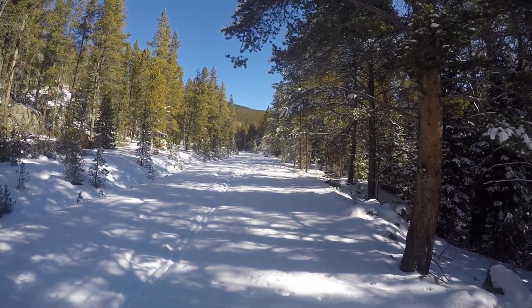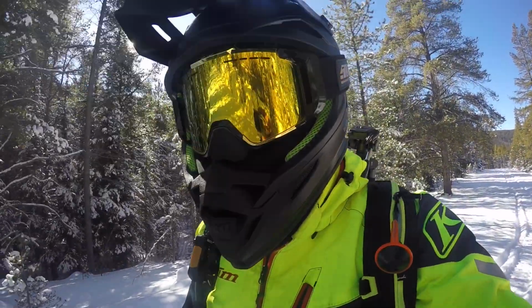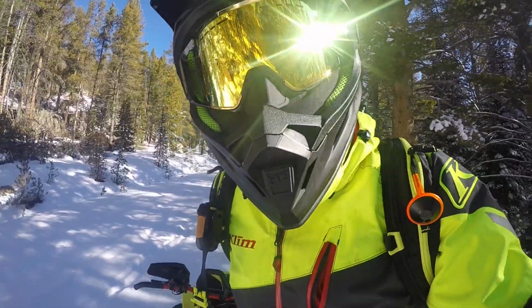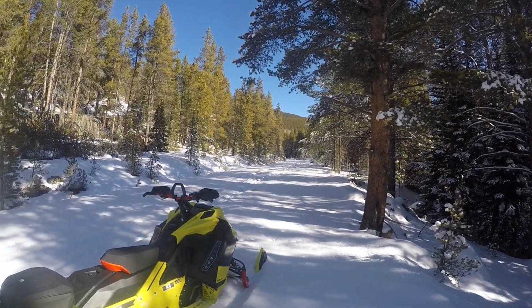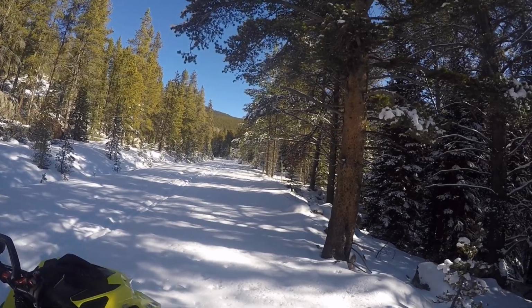It's better. I don't think I would, well, I know for a fact I wouldn't dare venture off of the road here, but it's better. Making progress, at least. Getting a little higher up here.